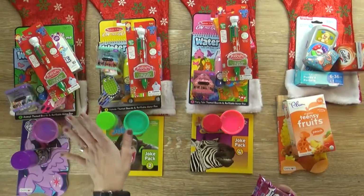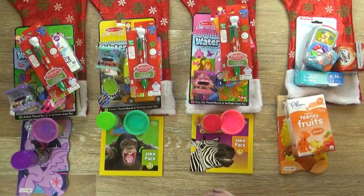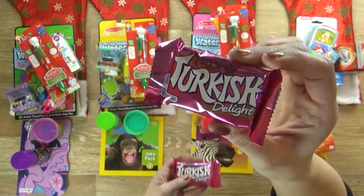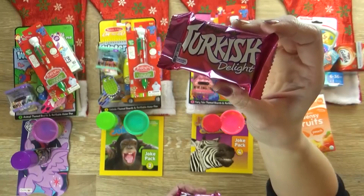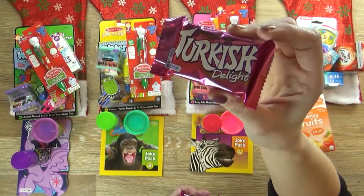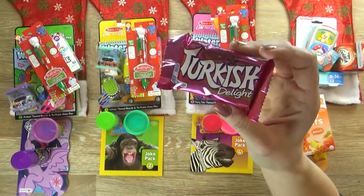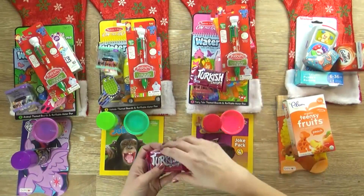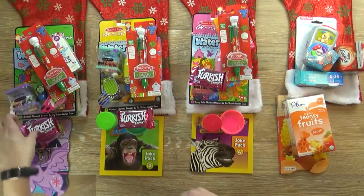Next up, I have some yummy treats for the older kids. First up, I have a bar of Turkish Delights. Have you guys ever tried these? These always make me think of the book, The Lion, the Witch, and the Wardrobe, which we love, that book and that movie, so I know the kids are gonna be excited to see this. We have one for each of those guys.